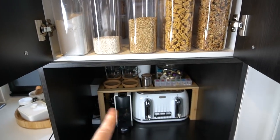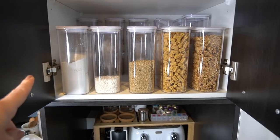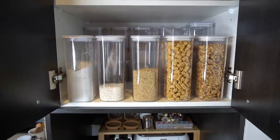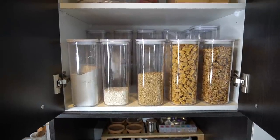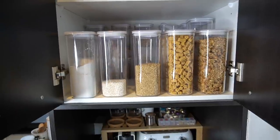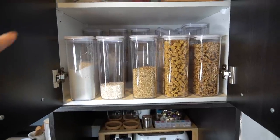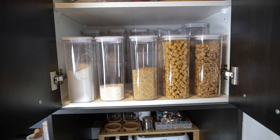Just above the toaster and breakfast coffee station, I have in the pantry some clear stackable modular containers that I've just picked up from Target. I've had these for, I'm going to say 2.5 to 3 years now. I bought them for my old pantry in my old apartment and they are holding up really, really well. Super streamlined, very simple, stackable. And I love the fact that the lids match each container, so you don't have different size lids for different size containers. It is just one size fits all for lids and containers.